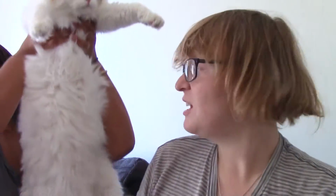Okay. And he lets you do anything to him. You can just hold him. He's got funny, curly hair. I love his side fluff on his face. I love his beautiful eyes and his little pink nose. I think he hates this. How long his body is. And some of his hair on his belly is kind of curly. Belly fur.